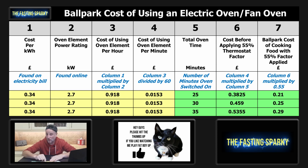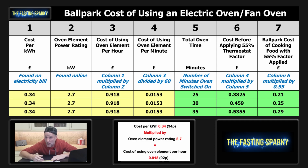Right, now, column 3. To work column 3 out, all you have to do is multiply column 1 by column 2. Let's get the old calculator. So in column 1, we've got 0.34, that represents 34 pence, times 2.7, and that will give us 0.918, and that is 91.8 pence. So 92 pence basically. That's what it costs for me to run my heating element for 1 hour.